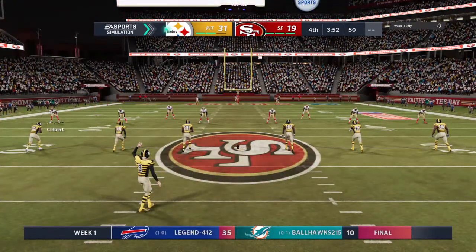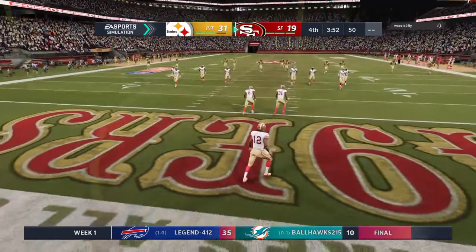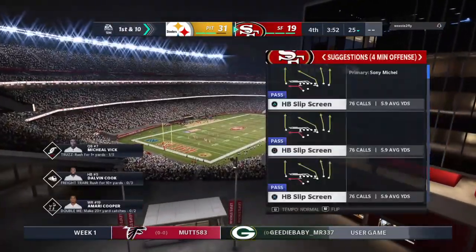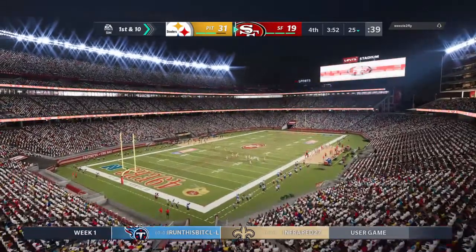Chris Boswell to kick off for Pittsburgh. After the roughing penalty on the PAT, they'll kick off from 15 yards further upfield. And that'll carry over the back line of the end zone for a touchback. Their own 25-yard line.